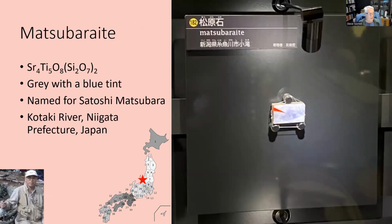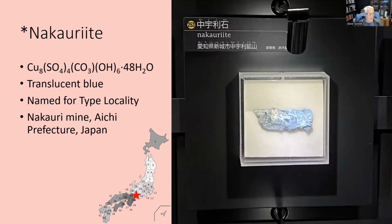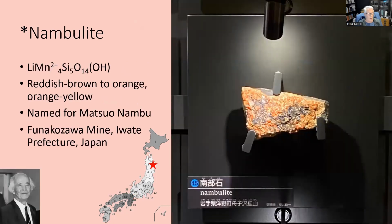Matsubarite, Nagashima-lite, Nakoriite, Nambulite, not Nambu. That's one of the problems if you're Australian or probably American as well, you'll pronounce things the way you read them, which is not necessarily the way it should be pronounced. So it's Nambu, because BU is a boo sound, Nambulite.